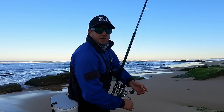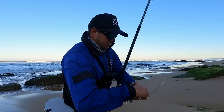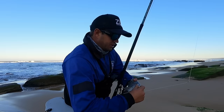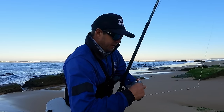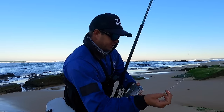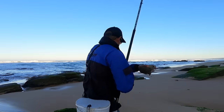But I threw a little bit to the left. While I'm standing there watching the water, I saw there's a little hole working about 20 meters to the right of where I threw, so I'm just going to throw a little bit more towards my right, and it looks a little bit better there. Slightly deeper water, washed open a little bit more, but just going to make a throw there. But baby galjoen, let's put it back.